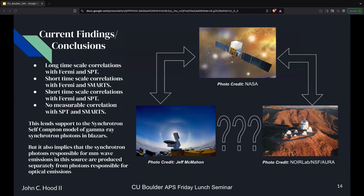We also found that there were some short timescale correlations with Fermi and SPT. We believe that was in the second year, where we had a small bump in the light curve as the flux was starting to fall. It started to rise again, and we saw that in both of those light curves.